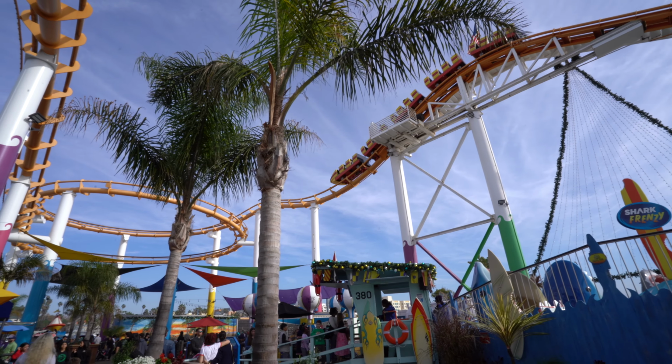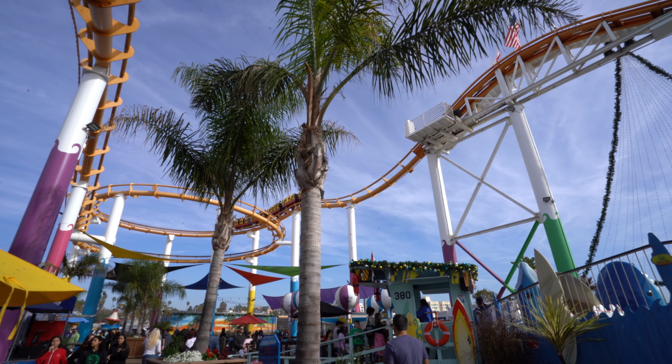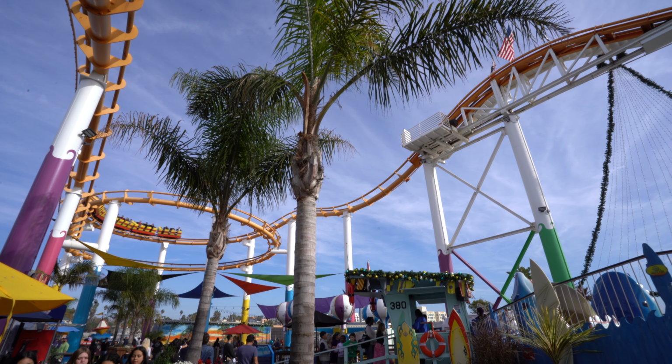So I'd say Santa Monica Pier is definitely worth checking out, daytime or nighttime, because at nighttime they've got all the beautiful light displays going on all the rides, and during the day it's really popular. There's a lot of people going around. So it's a pretty cool place. After this we're going to be headed over to Malibu, so we'll check in when we get there.